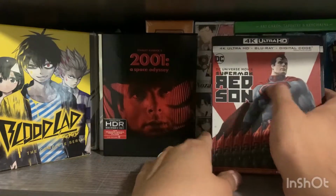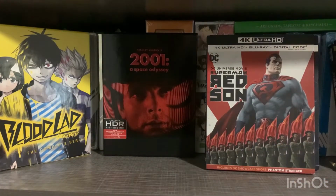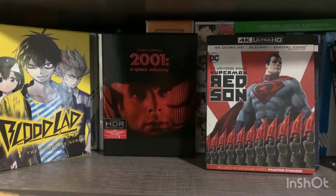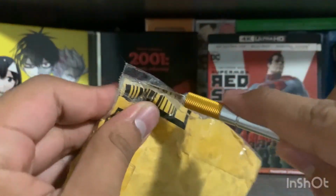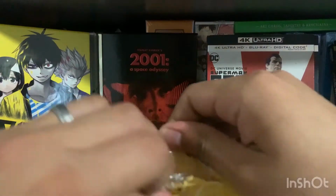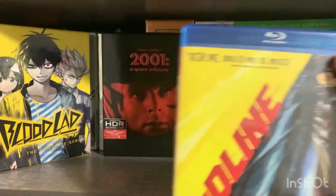All right, so we got a few more things from Mercari. Just this one, and then one more box, which is the big boy. That was the box. Well, let's start with this one first.